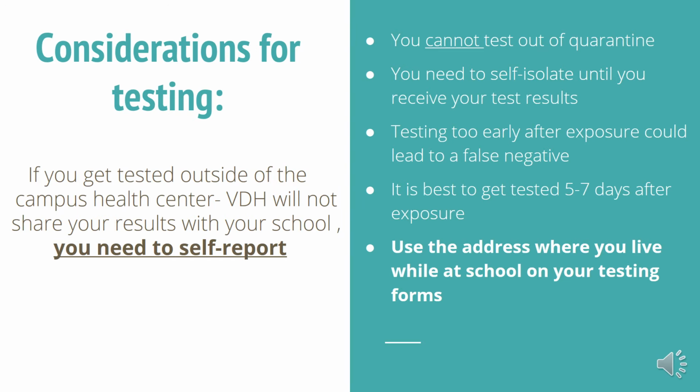So please, if you get tested at a local practice while at school, use your address that you live at while at school on your testing form.